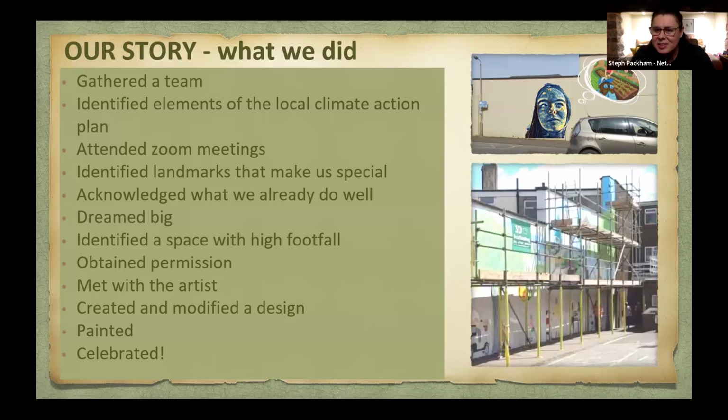We identified the space. We were very lucky to actually secure quite a big space in Tiverton, right near the marketplace, very high footfall, and the council said yes. So that was amazing. We obtained permission from them, and we were good to go.